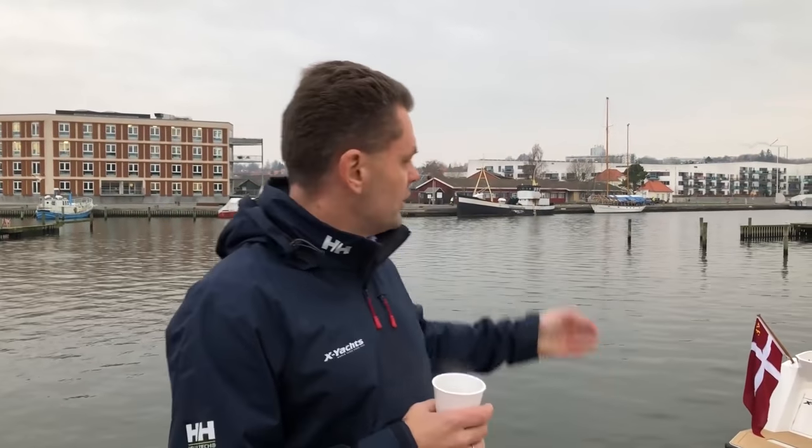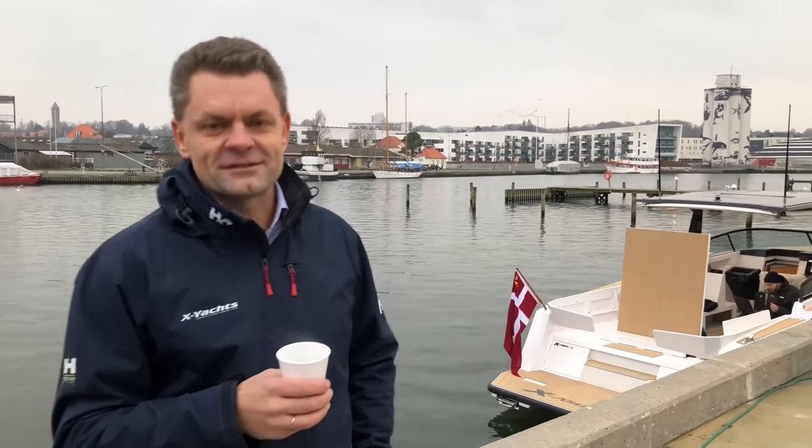41 years ago, we launched the X-79 here in Haderslev. Today, we just 10 minutes ago launched the Red Baron. It's a bit chilly here today, but we're in a very, very good mood. Looking forward to the test sailing this afternoon.